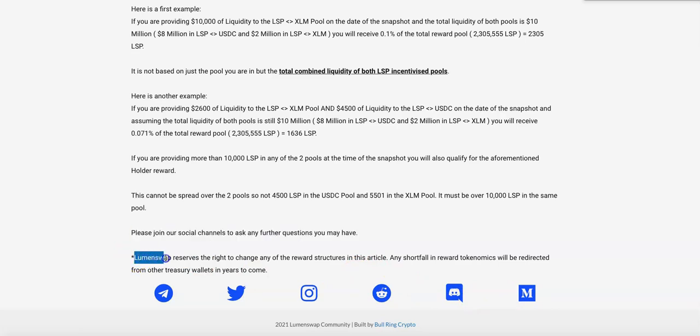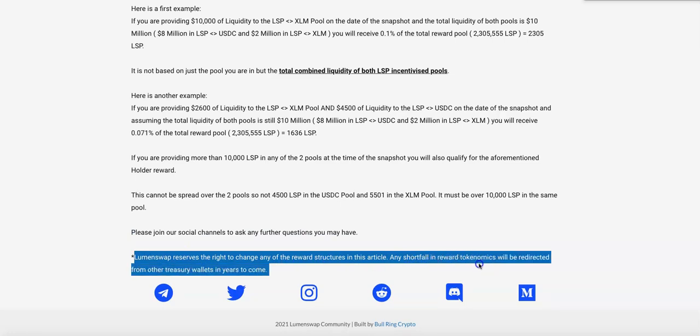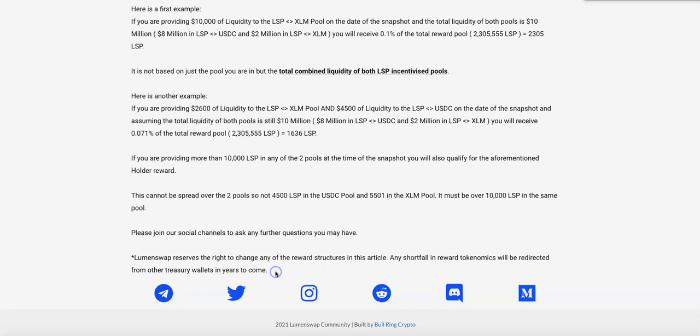Okay, so Lumenswap, at the bottom here, reserves the right to change any reward structures in this article. Any shortfall in reward tokenomics will be redirected from other treasury wallets in years to come.